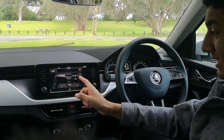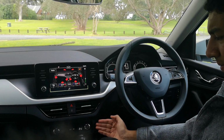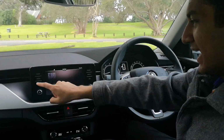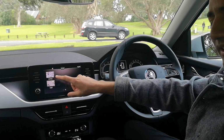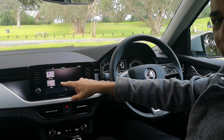You can also adjust the air conditioning from up here, funnily enough, which is weird because there's some perfectly good air conditioning controls just down here. And lastly, something that I find really puzzling about Skoda cars, there's a section for all the legal documents. That's something to do if you're a bit bored one day.